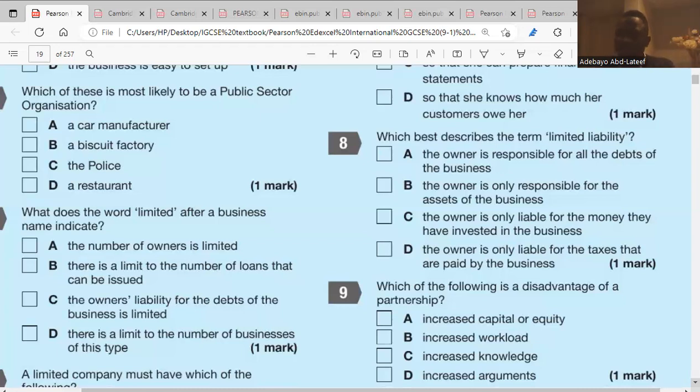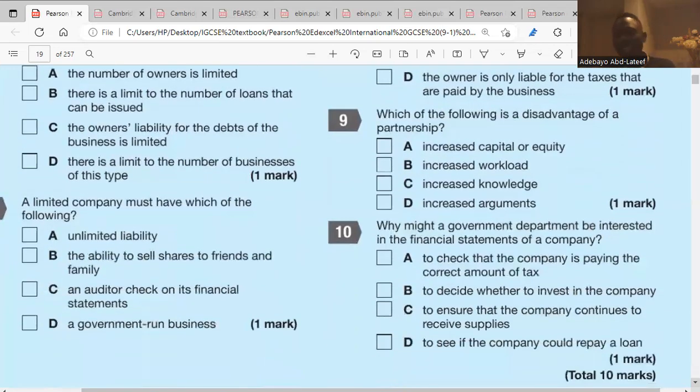But the owner is only liable for the money they invested. I told you that the owners of the business would not lose personal wealth. Rather, they're going to lose their investment, their equity, their capital. That's the money they put into the business. That's the only thing they're going to lose. So the answer is what? C. Yeah.